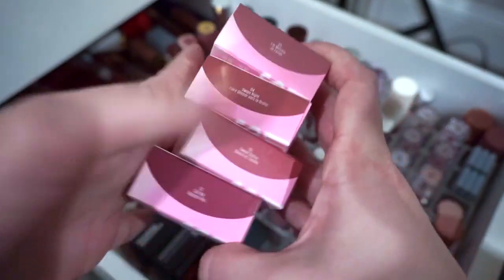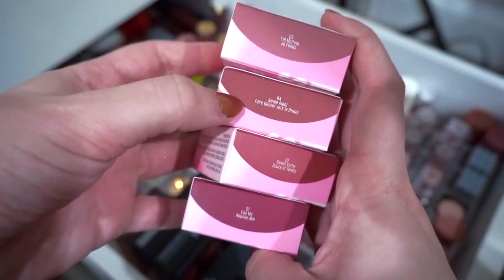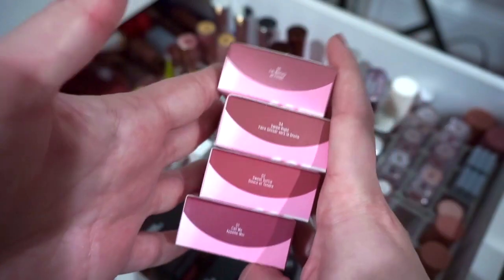So I want to test all 4 of these colors. I have number 5, I'm Melting. Number 4, Swipe Right. Number 2, Sweet Softy. And number 1, Call Me.